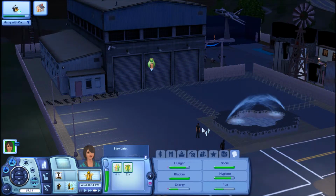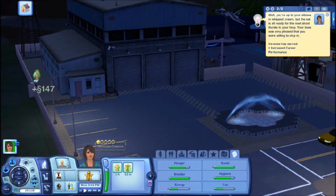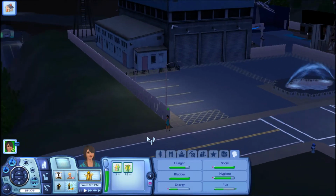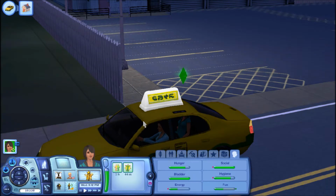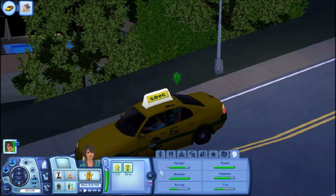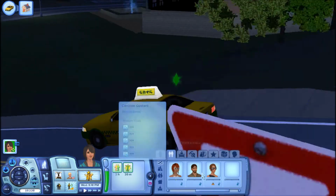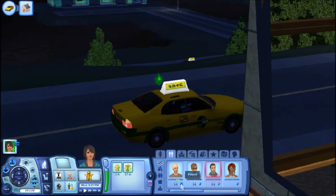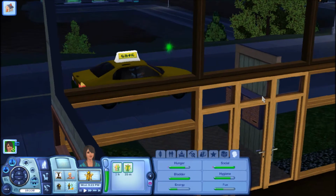Who's this guy? Stop moving. They never stop moving. She wants to invite Reuben over. Sure. We can invite Ruben over for a little while. Maybe get to know him a little better. Oh, apparently we're friends. We are finally friends.